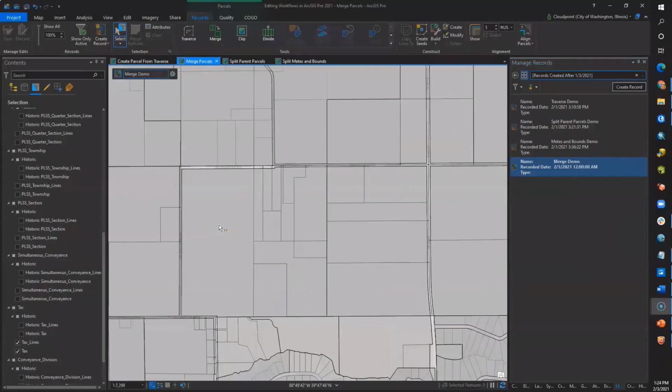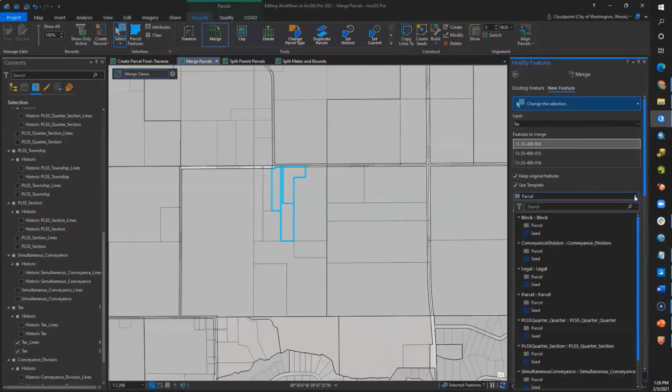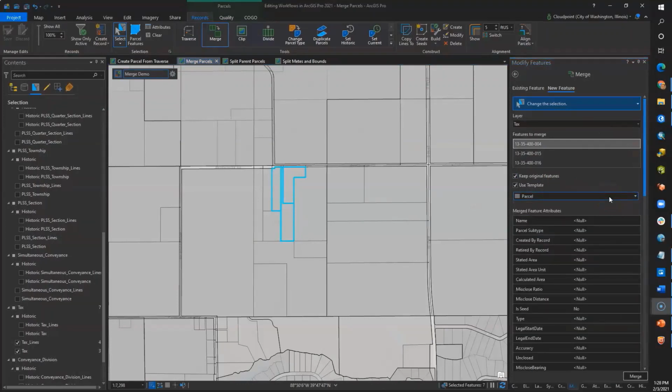Now we will select the parcels to merge with the Select tool. Open the Merge tool located in the Tools gallery of the Records tab. You will see the layer that you are selecting from, as well as the features that you want to merge. Make sure Keep Original Features is checked to enable parcel history functionality. In the drop-down list, you can choose the parcel type to create. Enter the attributes for the soon-to-be merged feature. I will enter in a parcel name.